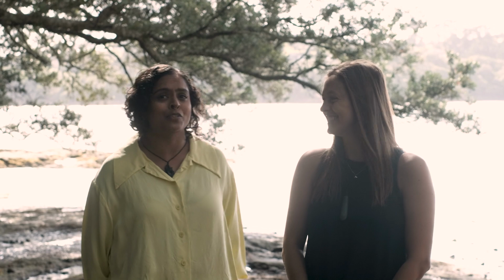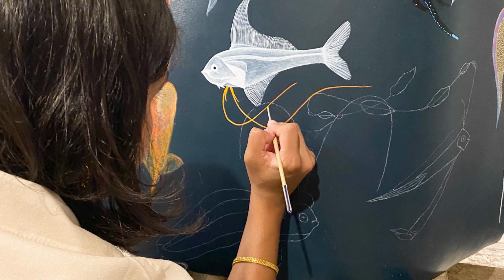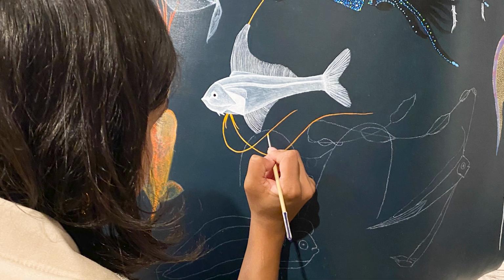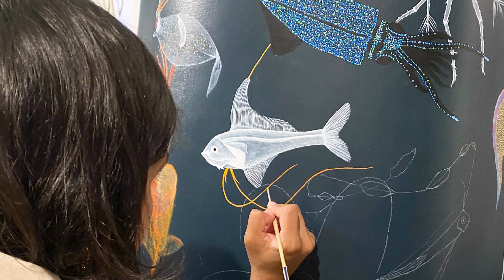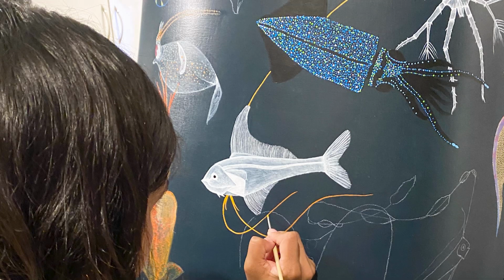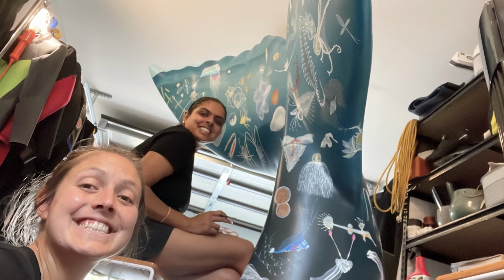We had our tale for 7 months and spent over 500 hours painting every individual plankton on the sculpture. The easiest part for us was actually the design itself. It was really easy for us to come up with it, why we were passionate about it, what we wanted to illustrate. And then I think the hardest part was actually making it come to life and painting on the whale tail. It was a lot bigger than we were expecting, a lot taller.